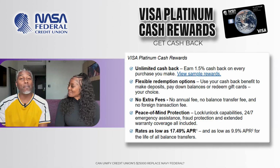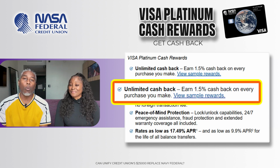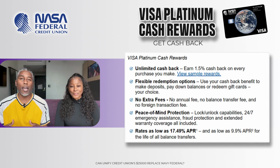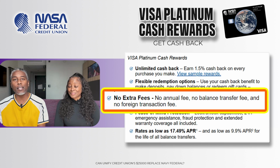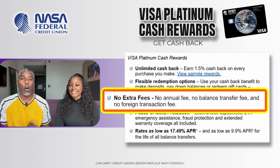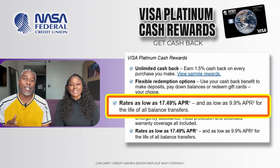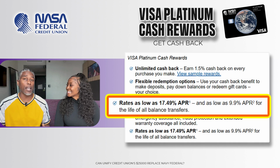All right, Gloria, they have the Visa Platinum Cash Rewards card. You get unlimited rewards, 1.5% cash back on every purchase that you make. You've got flexible repayments, no extra fees. Like you said, no balance transfer fees, no foreign transaction fees, no annual fee. And the great thing, the rate will only be 17.49% as of this recording, as low as 9.9% APR on the balance transfer. So like Gloria said, if you get a $30,000 limit, this will be great to pull another balance over from a card.